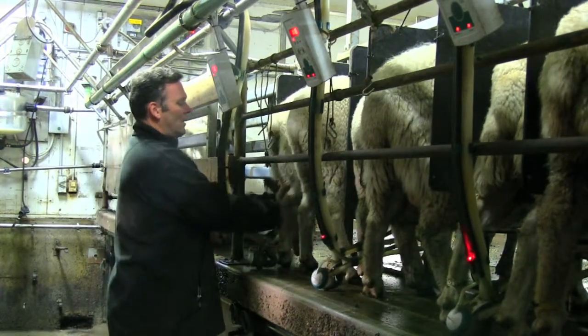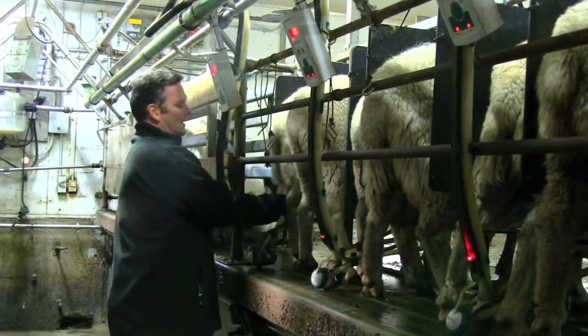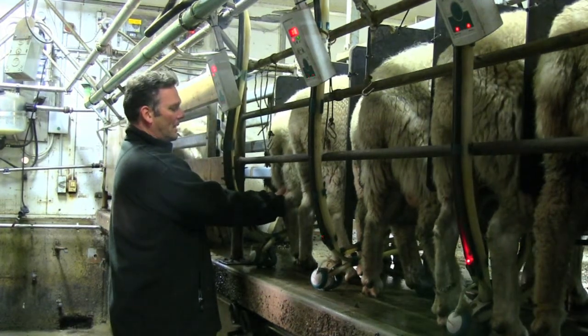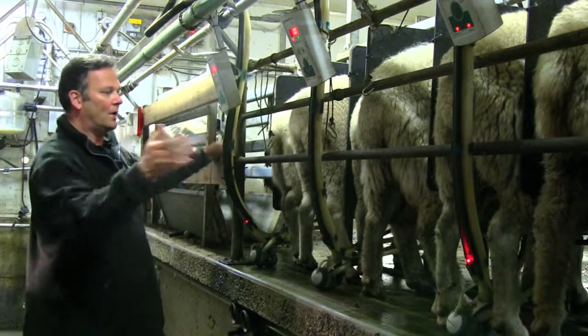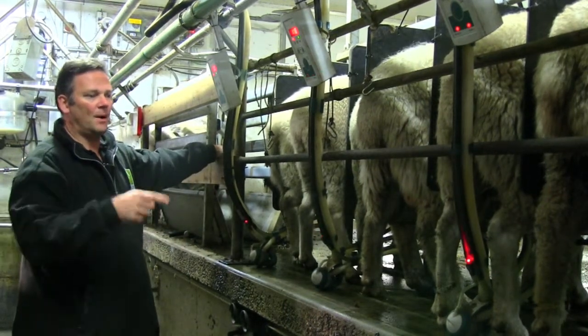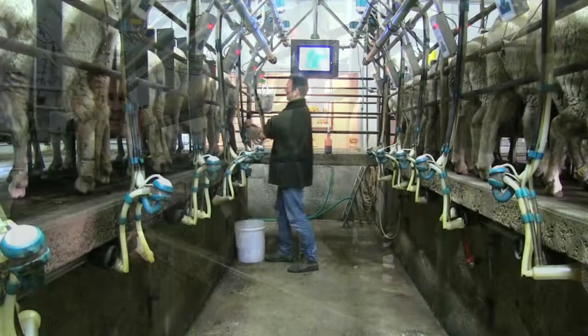We run a 12-a-side herringbone dairy. So each side we have 12 ewes come in. We've got 6 milking plants on each side. So we go along, hook up every second ewe. By the time we've done the other side, it's almost time to come over and swap over to the other 6.